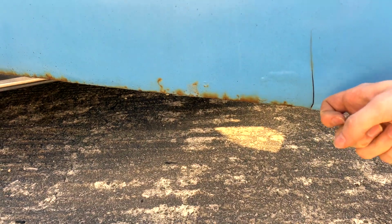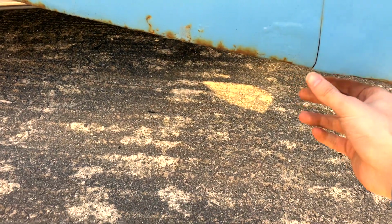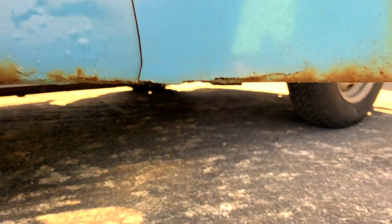Because this is quite a common issue, a lot of these cars, and this one is no exception, this lower panel here is going to be mostly filler. You can see where the filler's actually cracked on mine. So filler's not going to be ideal to weld to. So that's a consideration.